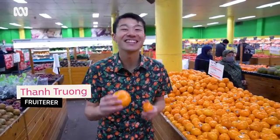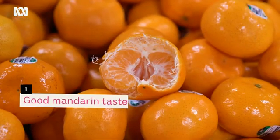Hi guys, I'm Tan, the fruit nerd, and I'm going to show you how to pick a great mandarin every time. So what makes a good mandarin? To me, a great mandarin has to be juicy, sweet, a little bit tart, but the aftertaste has to have a nice floral aroma.